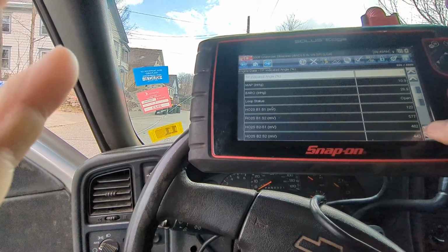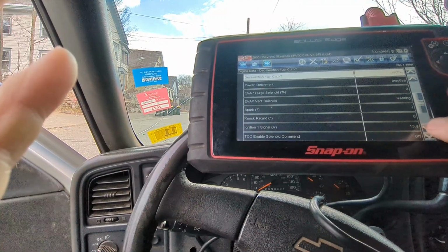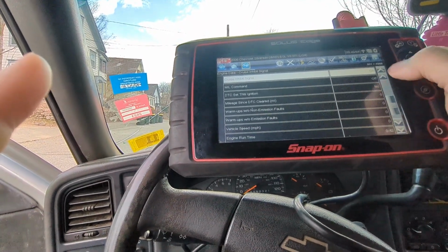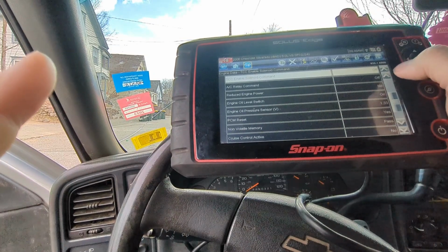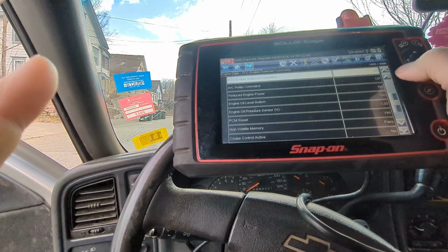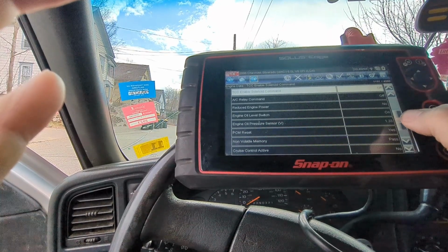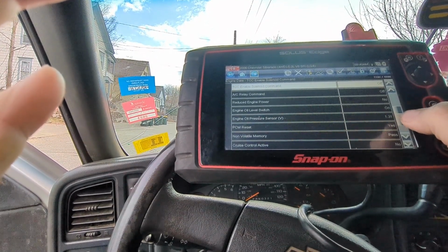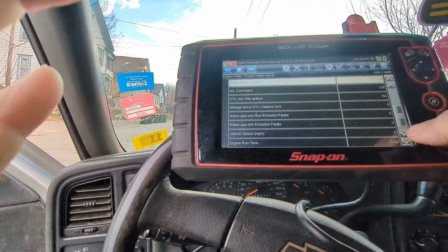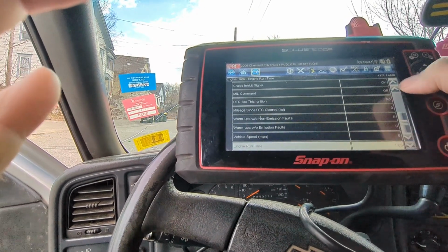So I am thinking that we have a bad cluster. We've got 1.3 engine oil pressure sensor. Well, if that's right, there's some problems. Let's let it run for a little bit, and we'll go from there.